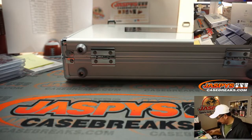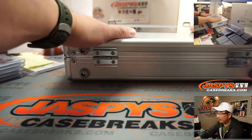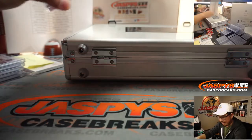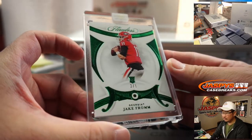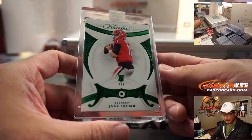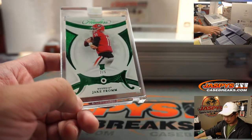All right. Now let's see what's in the encase side. We'll go left, right, and then center. Left side, we've got Jake from State Farm. 2 out of 5, Emerald. Nice. That goes to Buffalo. Jerry Bennington with that one.